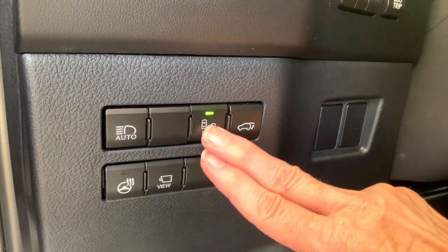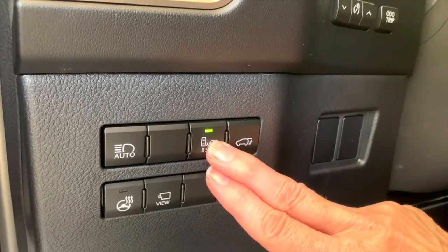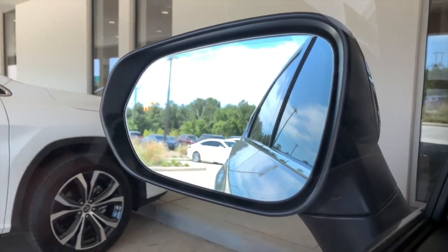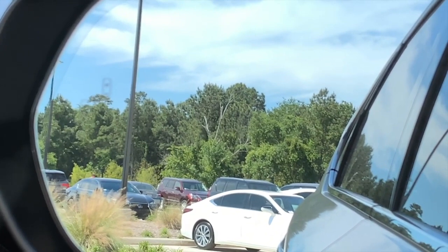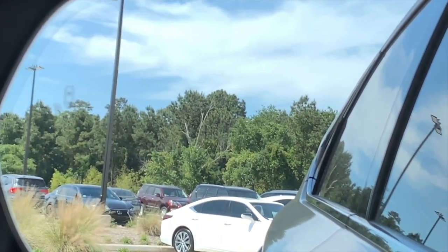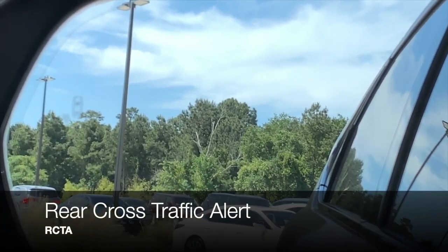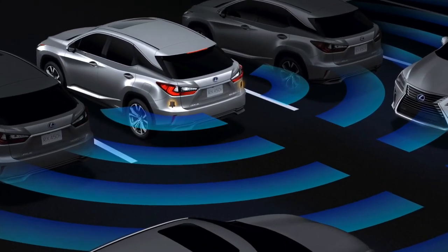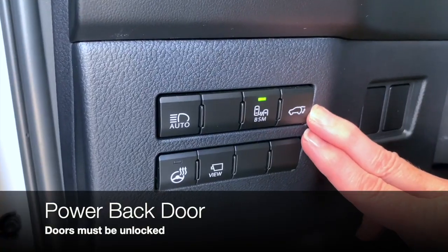You want to make sure that's turned on. You'll have an indicator with a green light on your button, and you'll hear a tone. You'll also get an indication in the side mirror, lighting up your blind spot monitor icon. The indicator will also light and beep for rear cross traffic alert. If you're backing up and someone is crossing at the rear of the vehicle, you'll have an audible and visual indication. Power back door operation.